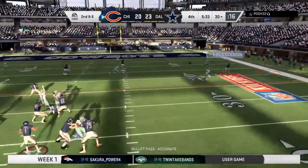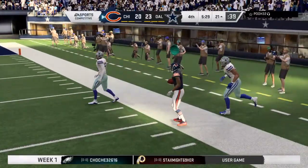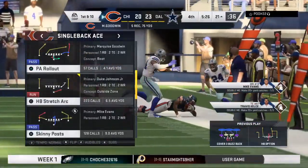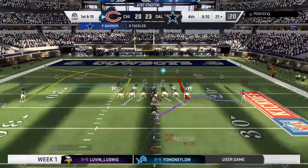From the 30 on 2nd down, Murray. He'll find Goodwin here on the right side. It's a pickup of 10 and a Bears first down. Marquise Goodwin. It's a gain of 10. And the Bears first down.